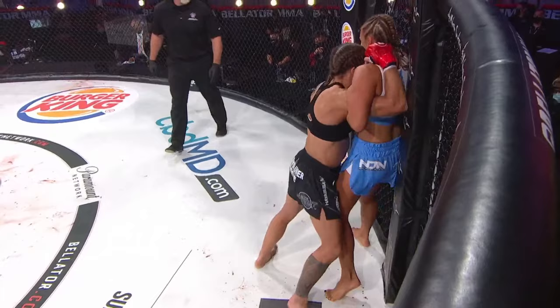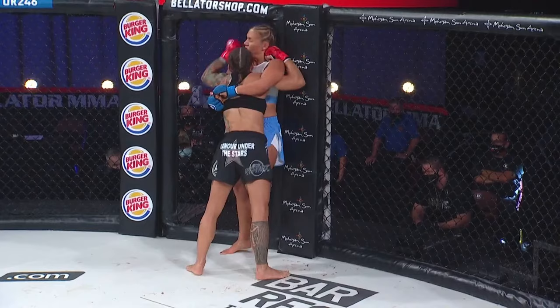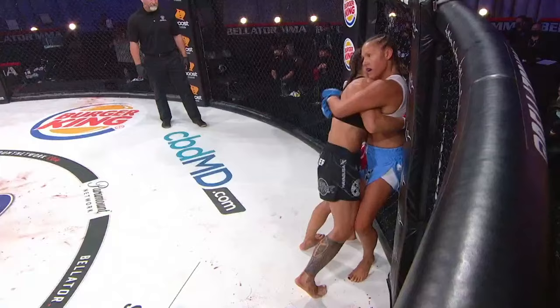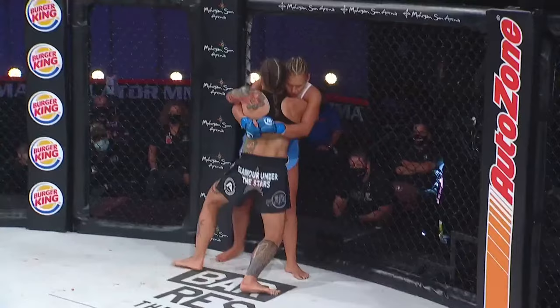Watch your base. Watch your base. Just on the bicep right there. Good. Good. Good. Turn. Good head position by Liz in that situation because you can see what Deanna is looking for. She's got the wizard on the outside, looking to step her leg across. That head position is keeping her from doing it. Liz is physically strong. You can just see it.